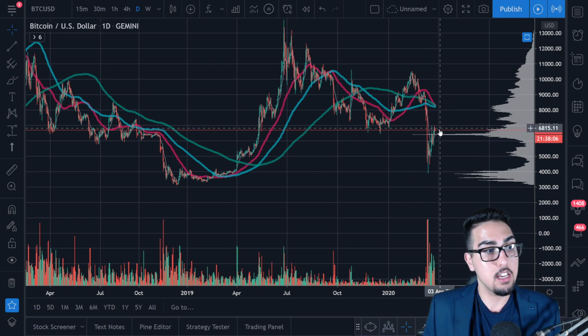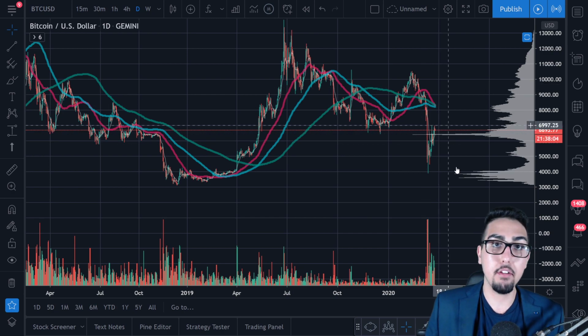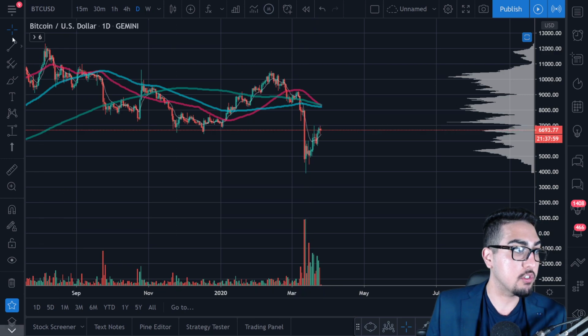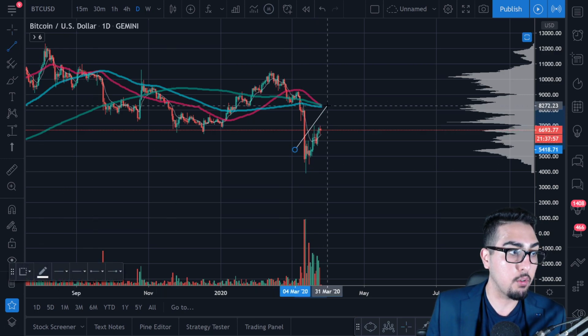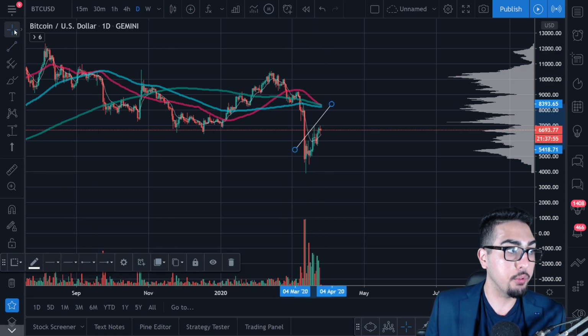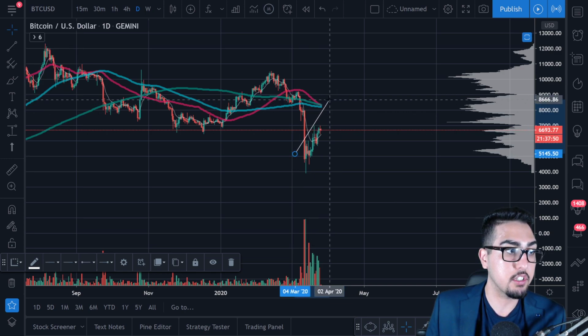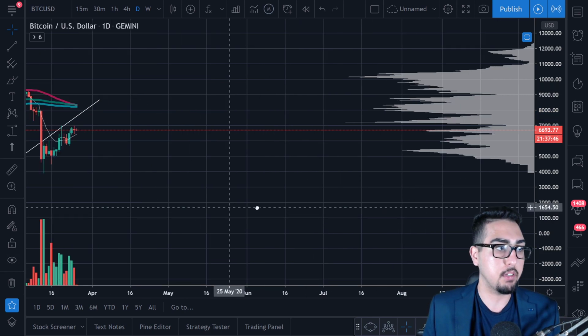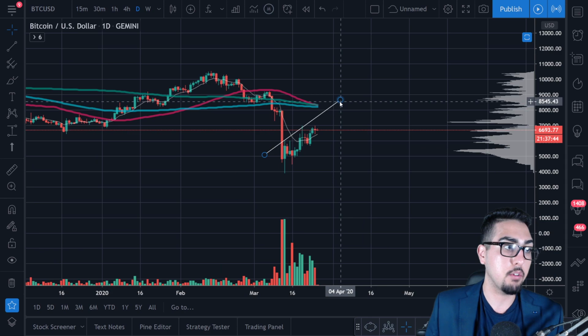But let's say Bitcoin does break through that bear flag and we break this resistance here. Well, at that point, there's no more bearish trends for Bitcoin, in my opinion, and we will only see further upside beyond the $6,900 level. And so for me to say 6,900 even at this point is a good place to dollar cost average into Bitcoin, I would say yes.